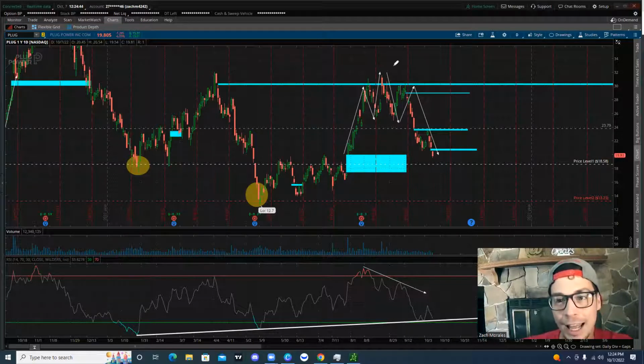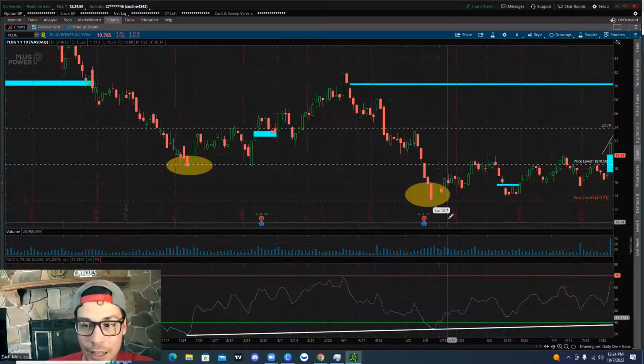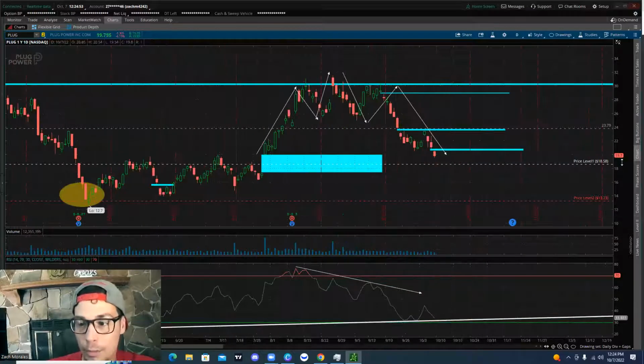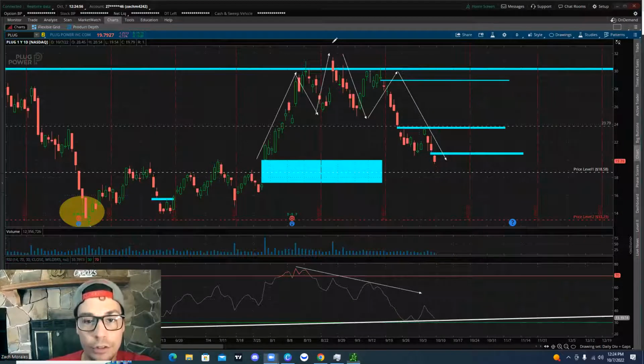Another key, and I don't want to say easy, right? Because not everybody is able to spot things as easily, especially if you're a beginner. But we had a very, very clear head and shoulders combined with bearish divergence. So we took a look at the bullish divergence when you're making a low and a lower low, but the RSI is going low and higher, right? What we're seeing here is bearish divergence.